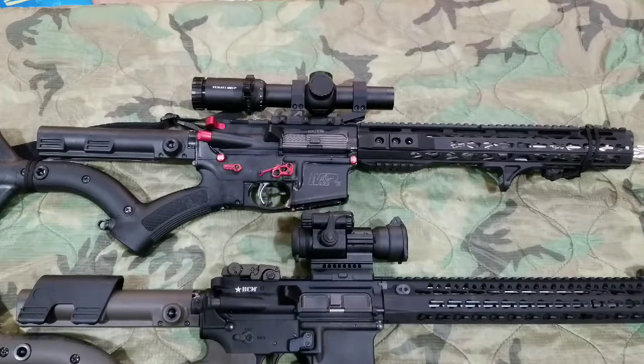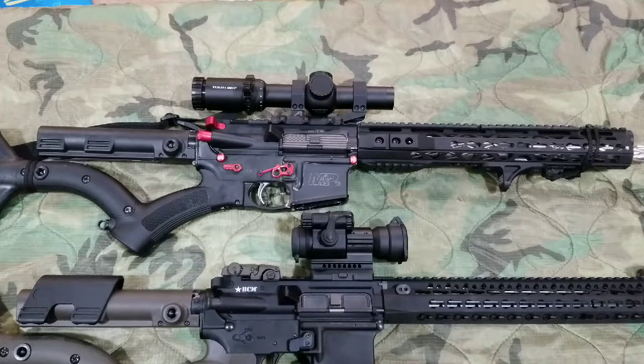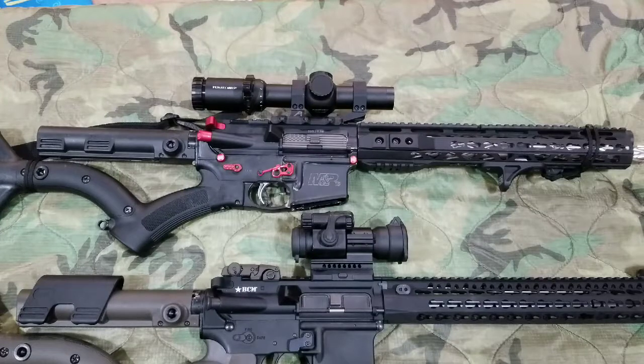When it comes to shooting out past, say, 100 to 150 yards, and you want to shoot out to 400, 500, 600, even 700 yards, the 1 to 8s and things like that are going to be much more capable. Or if you're trying to shoot small targets at, say, 100 yards. So it really comes down to what is the use of the rifle.